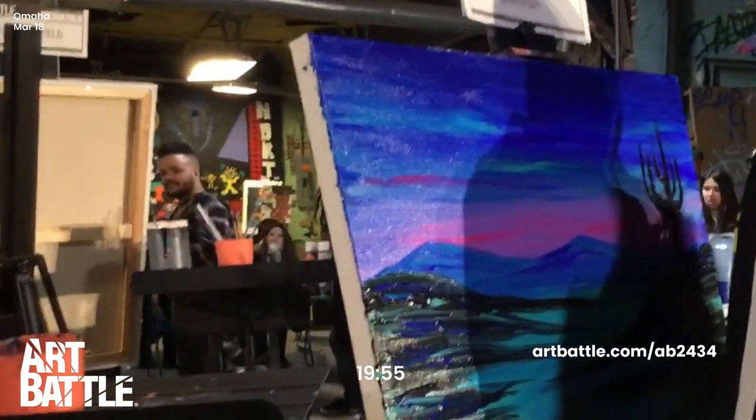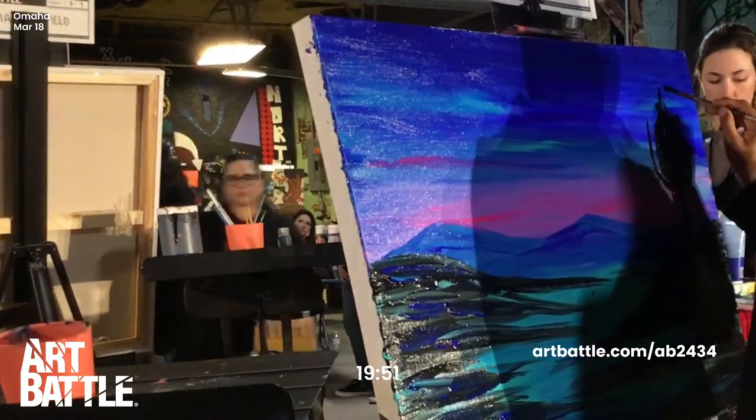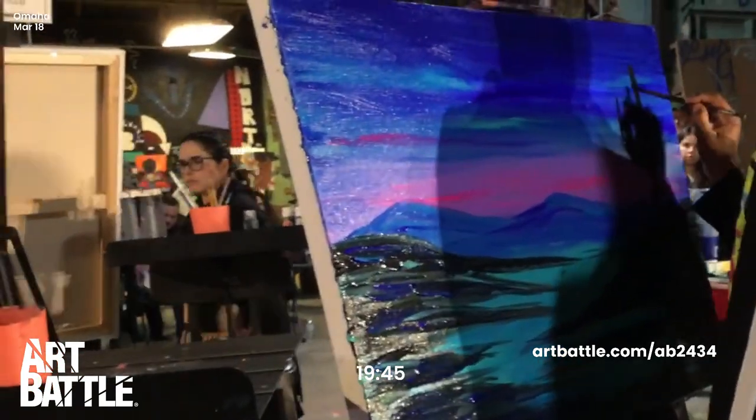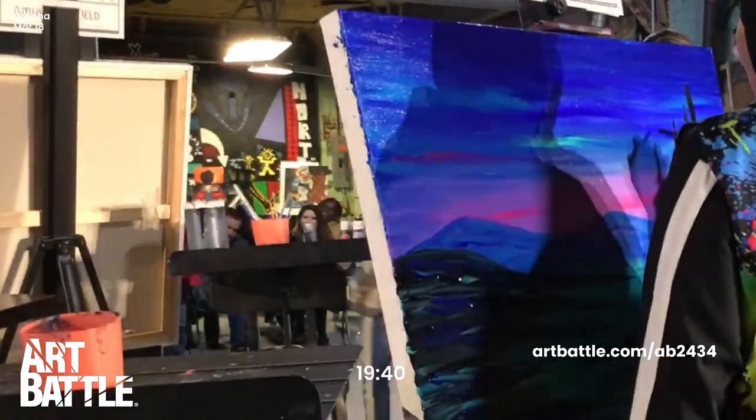Back with Tamina now, and I think that we are getting a canyon or a desert landscape. We can see that she's starting to place in the silhouette of a cactus, I believe.